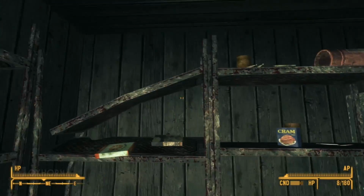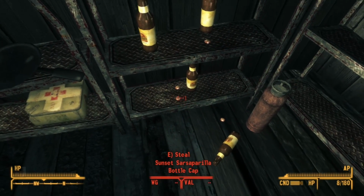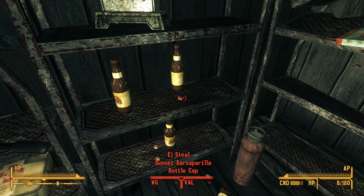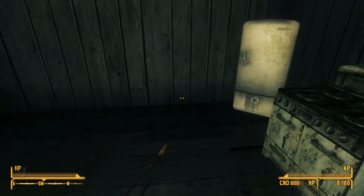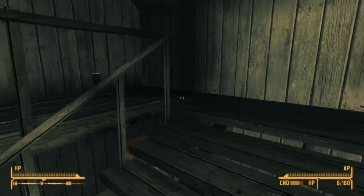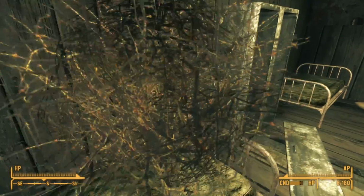But of note, everything here is set to owned, which means we will technically be stealing if we loot any of this. But this is impossible. Who could own all of this crap? Surely the Tumbleweed Ranch has been abandoned for hundreds of years. What makes this even more frustrating is on one of the shelves we do find some bottle caps, including a Sunset Sarsaparilla Star bottle cap.